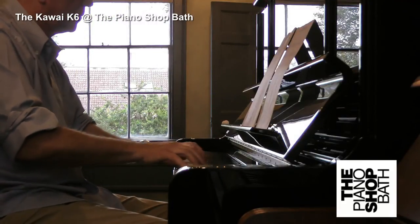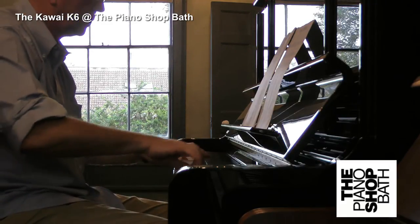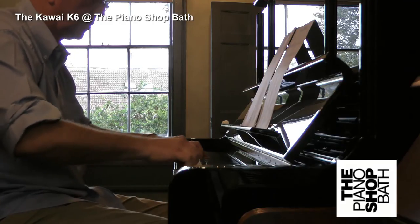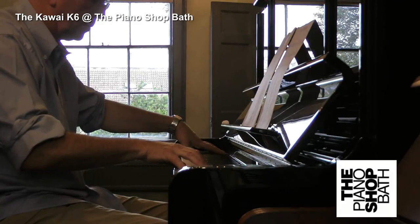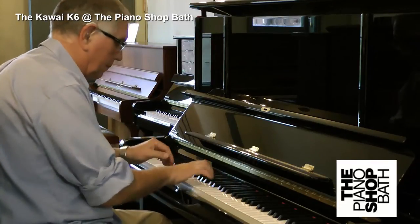We think that this is a fantastic instrument that will serve all pianists through to professionals. The K6 has a supremely balanced tone across the keyboard, capable of the finest subtleties. Warm overall tone with a thunderous bass and refined trebles.